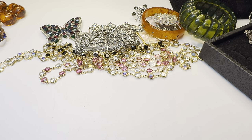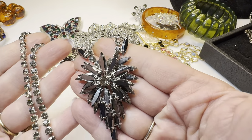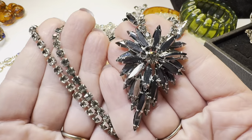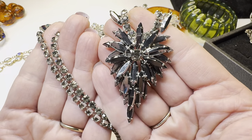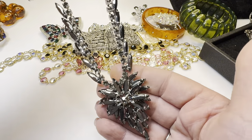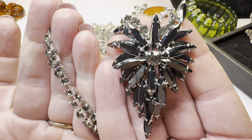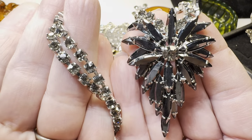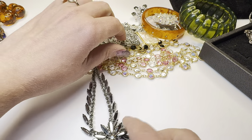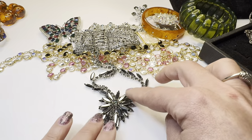Okay. This is the Juliana. It is a hematite Juliana necklace. Look at this. I am obsessed with it. Look at those navettes. And then they just go up like that. It is literally just so stunning. I can't even. So it would go like that.